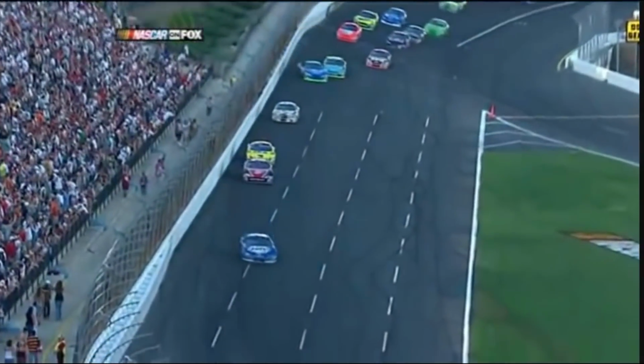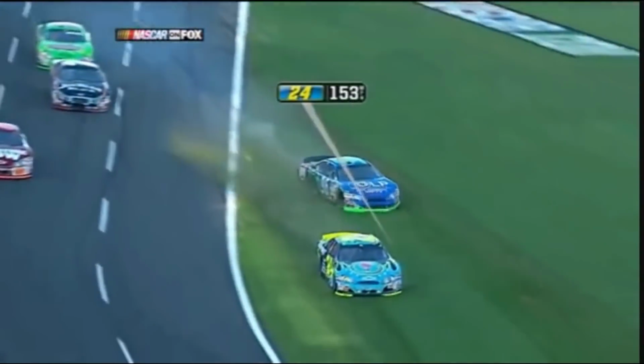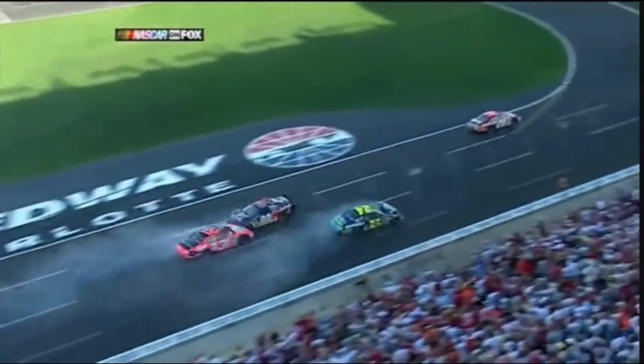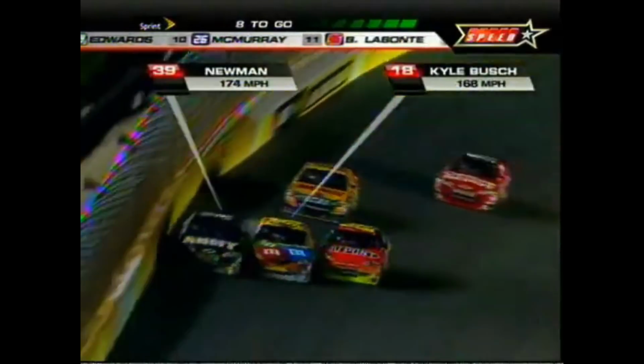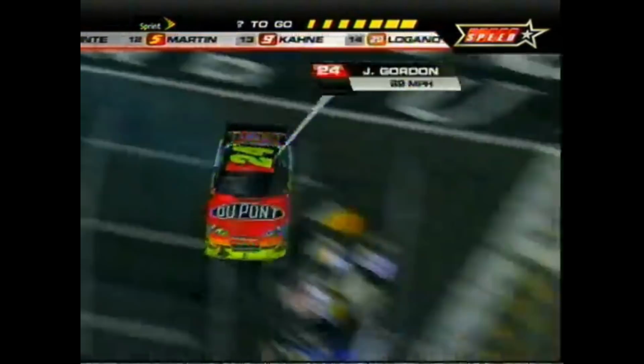Tony Raines got loose off turn 4, which sent Gordon into the grass. He overcorrected and he went head-on into the outside wall, then got hit by rookie AJ Allmendinger, which sent him airborne. He would make the same mistake in the 2009 All-Star race, hitting head-on into the wall in the exact same spot.